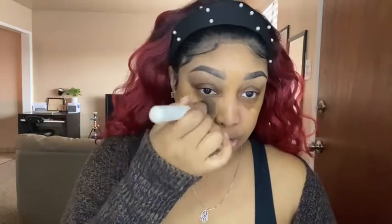If you guys are looking for an affordable drugstore foundation, I would highly recommend the Maybelline Fit Me formula, because their shade range is honestly pretty amazing for a drugstore. They don't have 50 shades of beige or 50 shades of white. You will be able to find your match.